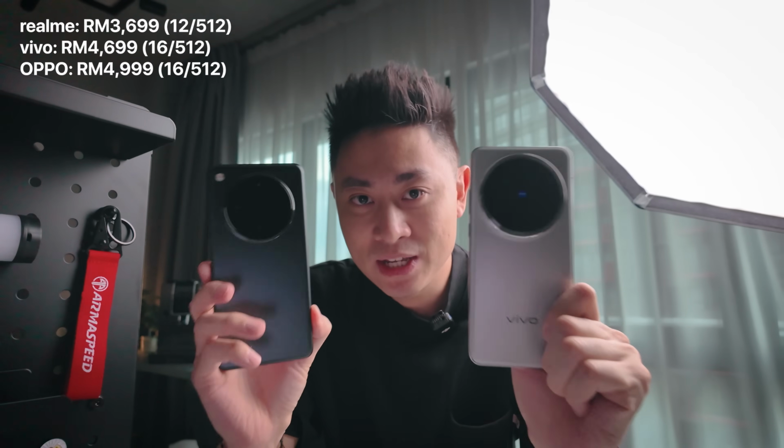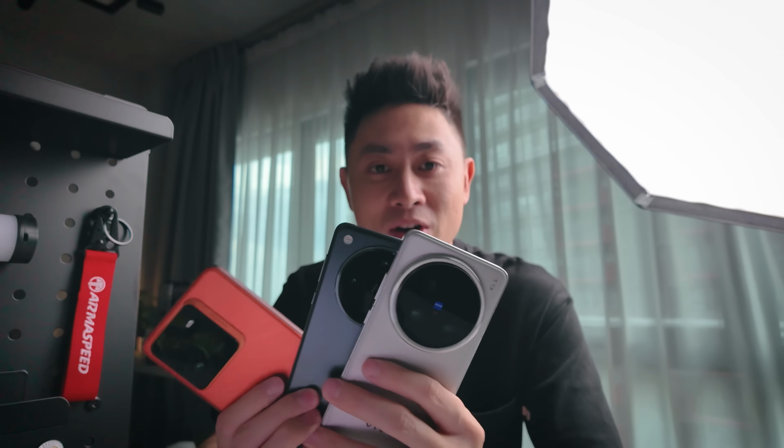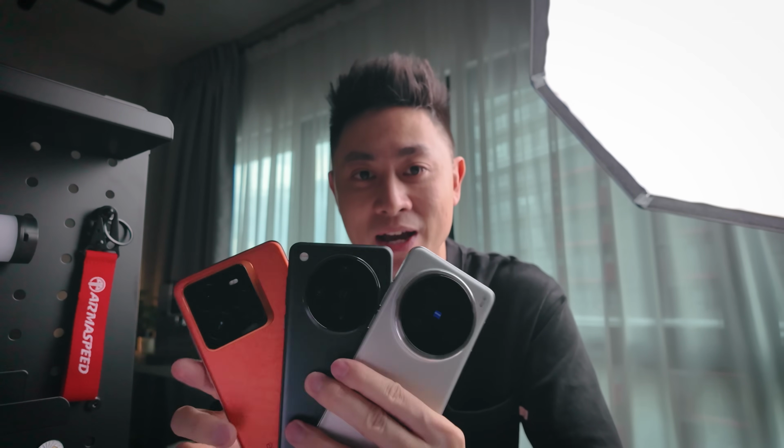Alright, so we got to start off with the price. Naturally, the Realme device is the most affordable one, and it's by a far margin compared to these bigger boys, which are about 1,000 ringgit more than a Realme. Alright, so what are you actually getting here? Now let's start off with the design of all three.